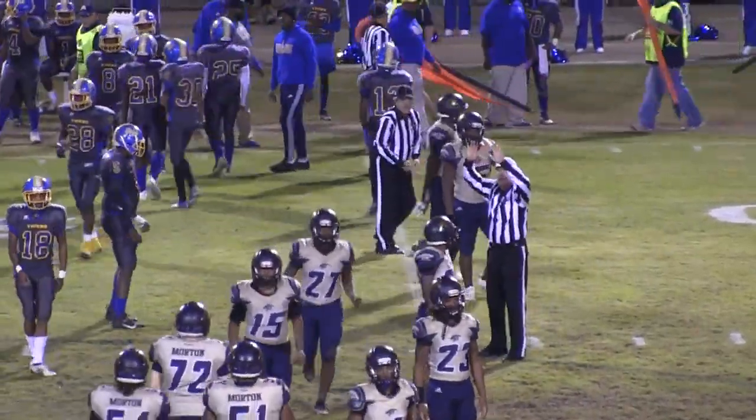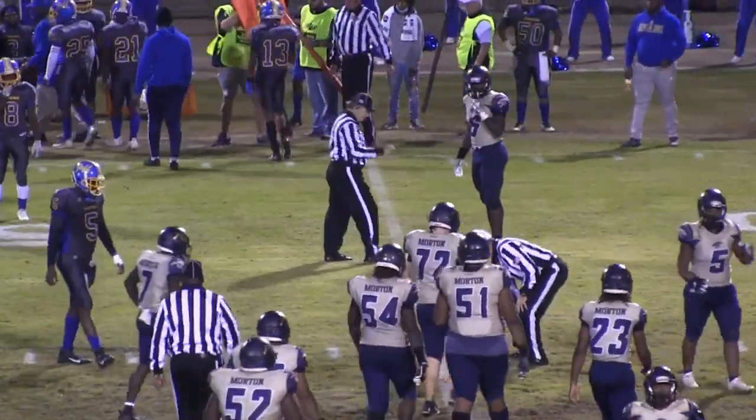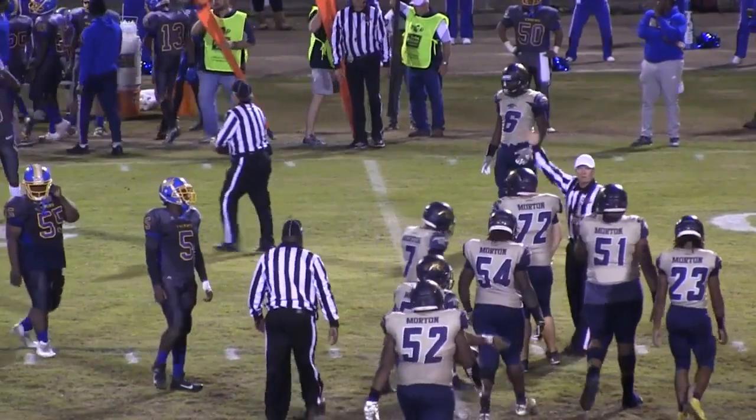He basically covers it there at the 45. Why do we keep backing them up? Panthers are going to have a great position to start the second half.